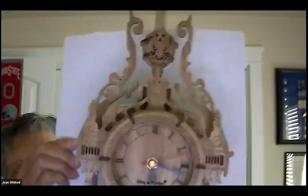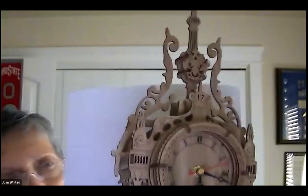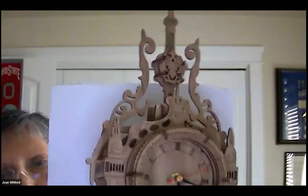Talking a little bit about, for others who did the clock, any challenges you had, or was it pretty straightforward? I still haven't done that one. Okay. Pardon? I did the clock, and yes, it takes more than an hour and a half.